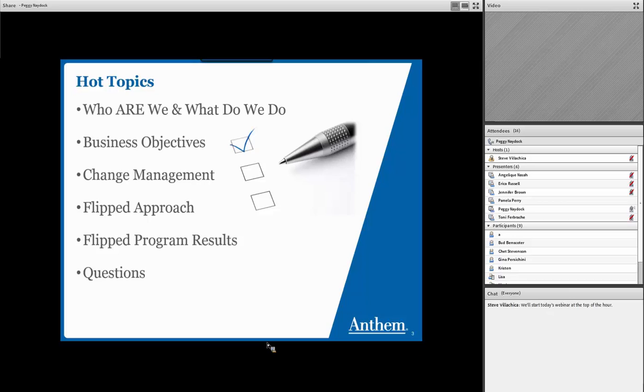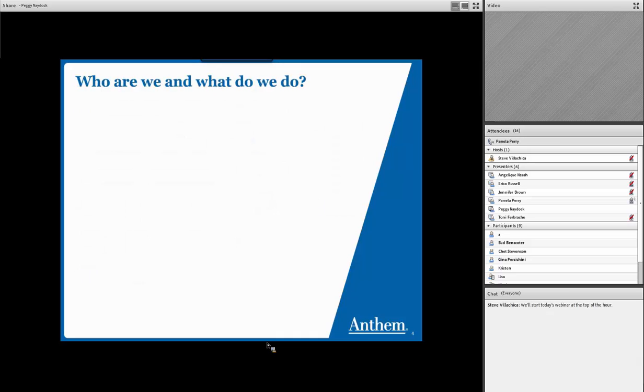During today's Shop Talk, the team will share some of the opportunities you can experience in the corporate world, one of those being the flipped classroom approach. First, we'll share a little bit about who we are, what we do, along with our business objectives. In addition, we'll talk about change management and the flipped approach. We'll take a deep dive into the components of the flipped approach, share the flipped program results, and finally, we'll open the floor up for questions.